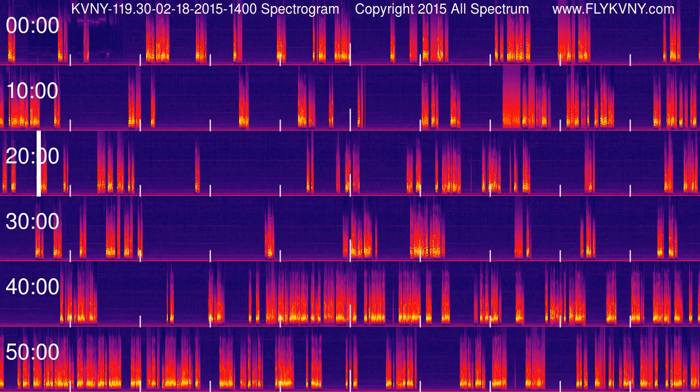Skyline 3 Lima Uniform, left base approved, runway 16 right, clear to land, wind 120 at 7. Thanks, left base, clear to land, 16 right, Skyline 3 Lima Uniform. Skymaster 37 Bravo, contact ground. Ground, 37 Bravo, thanks.